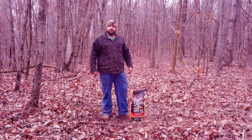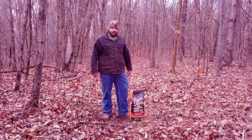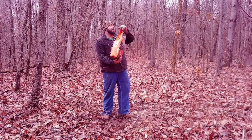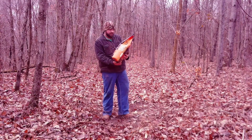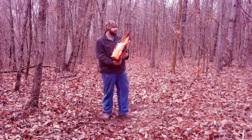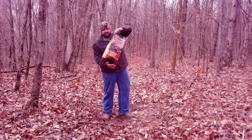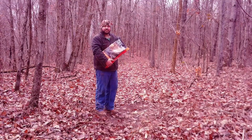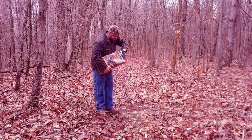If I could do a review for him, so I ran to Walmart. I got a bag. It's like $12, and I think it's a 20-pound bag. This is the Intense Wild Berry. So we're going to put some out up here. It says to do it in 1 to 2 inch deep strips.